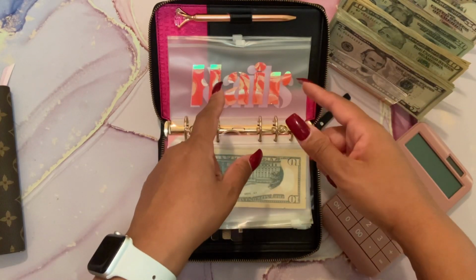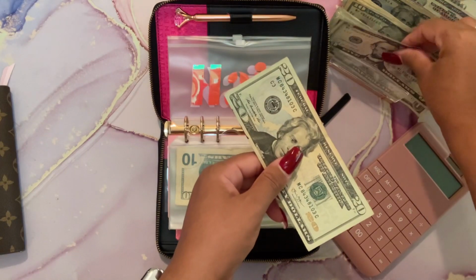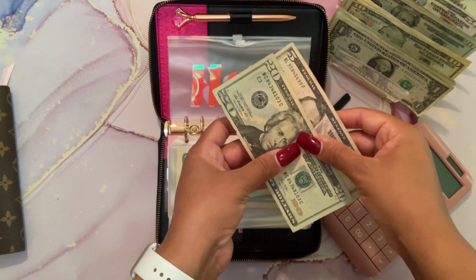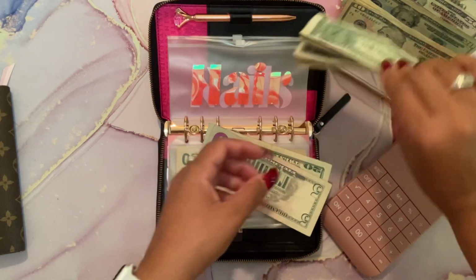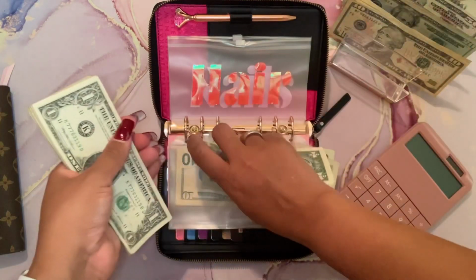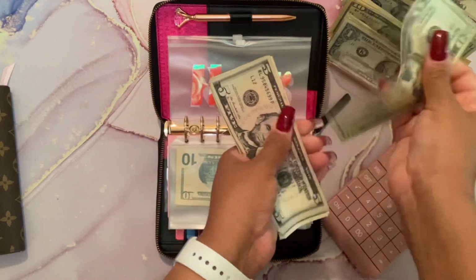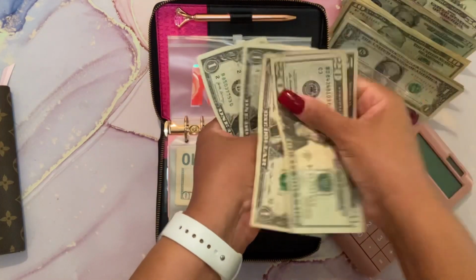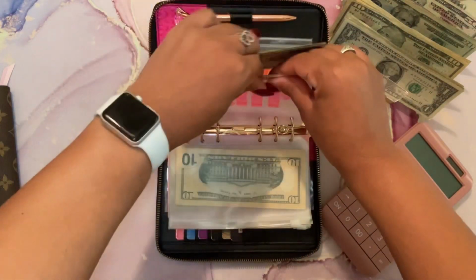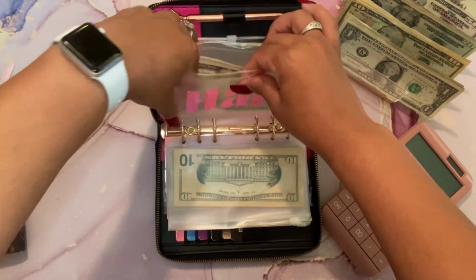Next is hair. Hair is going to get $30. So that's going to be $120. Going to be $15 and five singles. So let's see, one, two, three, four, five. Okay. So 20, 25, 26, 27, 28, 29, 30. Yeah, I definitely should have more fives than that. I don't know why. I feel like I counted more fives.